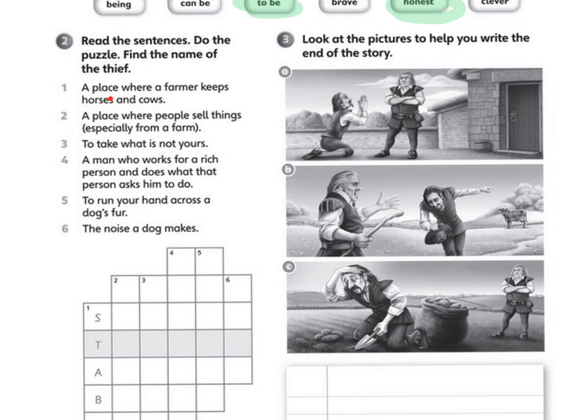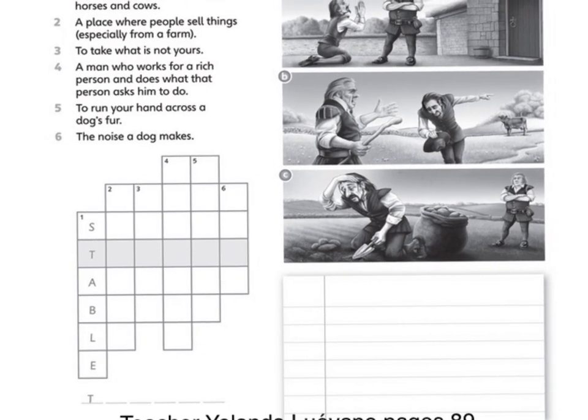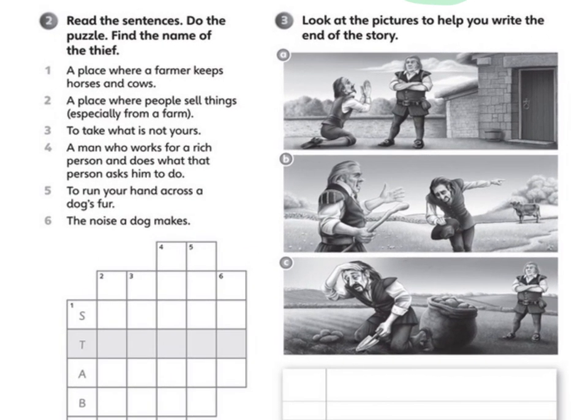So it says, read the sentences, do the puzzle, find the name of the thief. Number 1, a place where the farmer keeps his horses and cows. All of these words and all of these answers are in the story. If we pay attention, the answer would be stable. Yes, the stable.